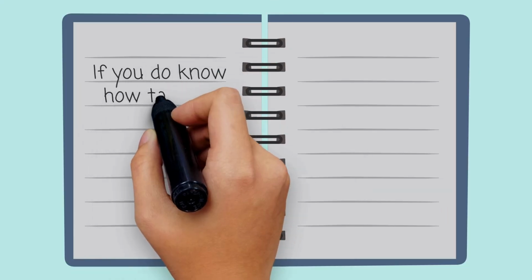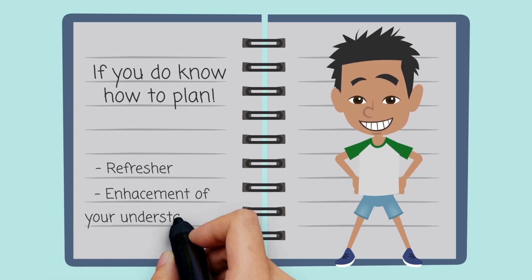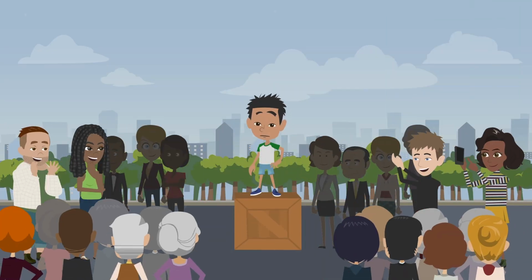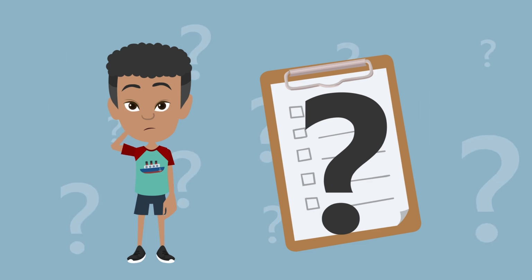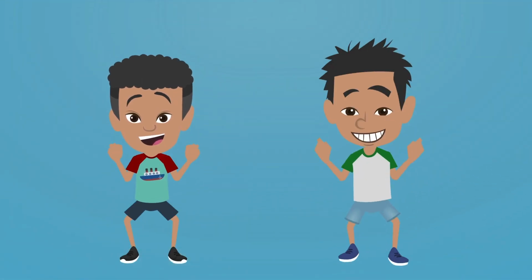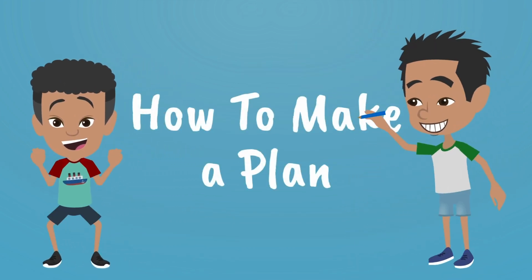If you do know how to plan, use this as a refresher or enhancement of your understanding. If you want, you can also help others around you to better understand planning. If you don't know how to make a plan, get ready to take some notes, because today that is exactly what we are teaching you. How to make a plan.